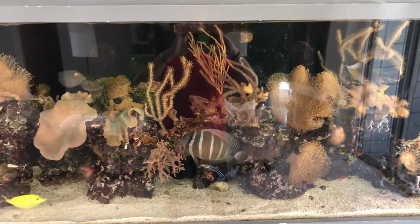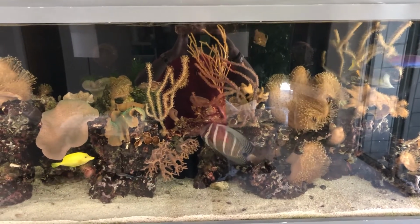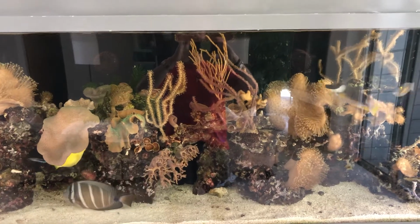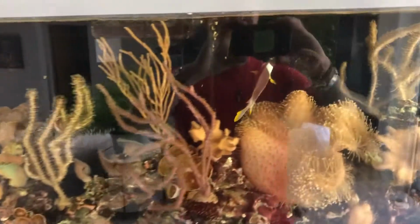The fish are very frisky, all front and center, so I thought I'd give an overview of what's in the tank in terms of the species of fish. Bearing in mind, you see my reflection, all that's a function of the flat light.